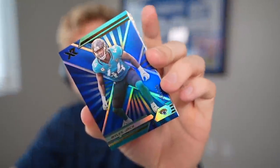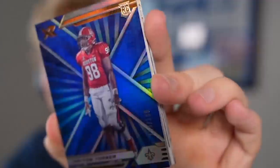Ooh, look at that. I get another TJ Watt. This pack's looking good right now, boys. We're going to get a Miles Jack, 199 of 199. The final one made, Peyton Turner, 109 of 199. He's got the Houston jersey on in the pic. That's hard. All right, so already this is a lot better pack than the last one. We haven't got the thick card yet. It's flipped backwards, which makes me think it's something really good.